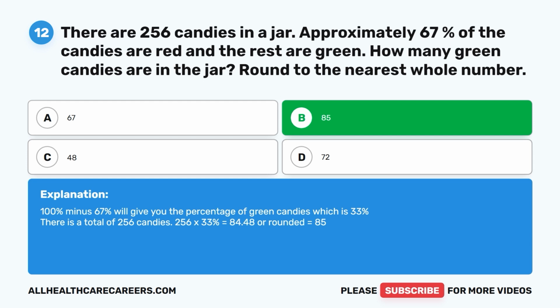100% minus 67% will give you the percentage of green candies, which is 33%. There is a total of 256 candies. 256 times 33% equals 84.48, or rounded equals 85.